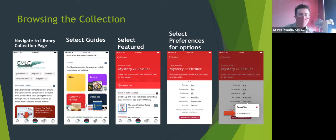After I clicked on the mystery and thriller, it gave me 110 suggested titles. But maybe I need something right now because I have a road trip and I want an audiobook to listen to right now. If I click on preferences, it will give me an option to change my preferences, and I can choose availability, and change it from everything to only what's available. So then I would only see things that I could check out immediately. And you can also see I could change the format from anything, which is going to show me both ebooks and audiobooks, to just audiobooks, if that's specifically what I was looking for. Those sorts of options are always available to you. That's narrowing down your searches so you can really get what you want. And I'll point those out in the other ways too.